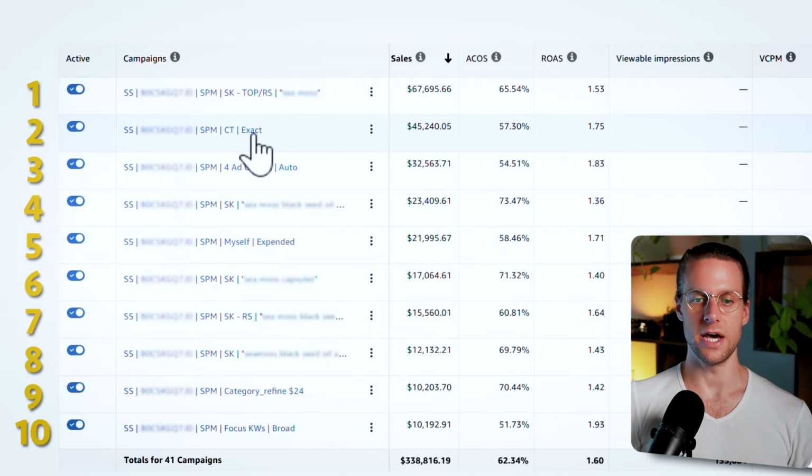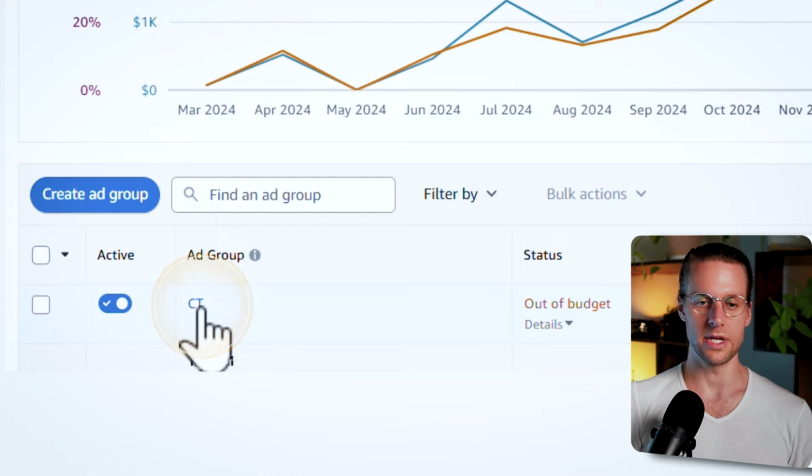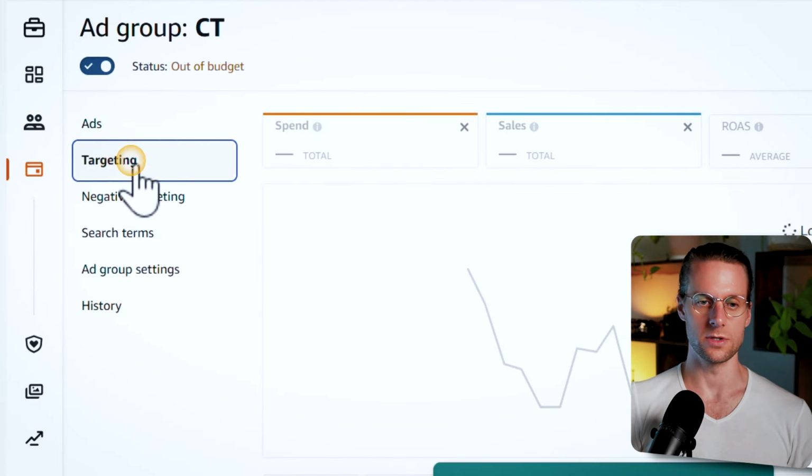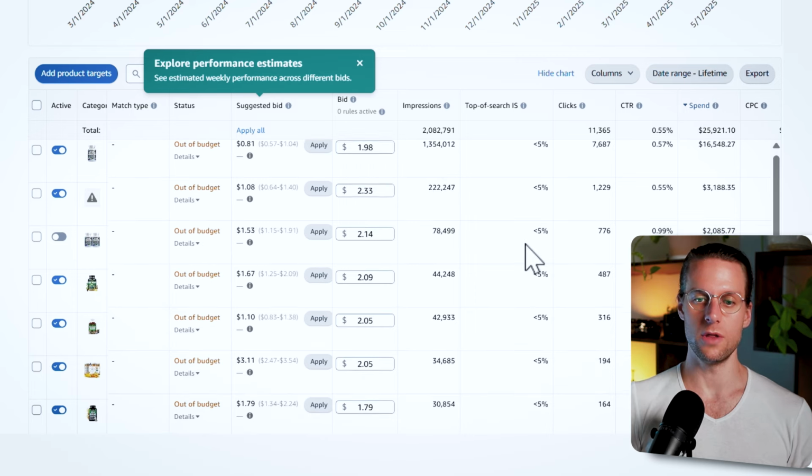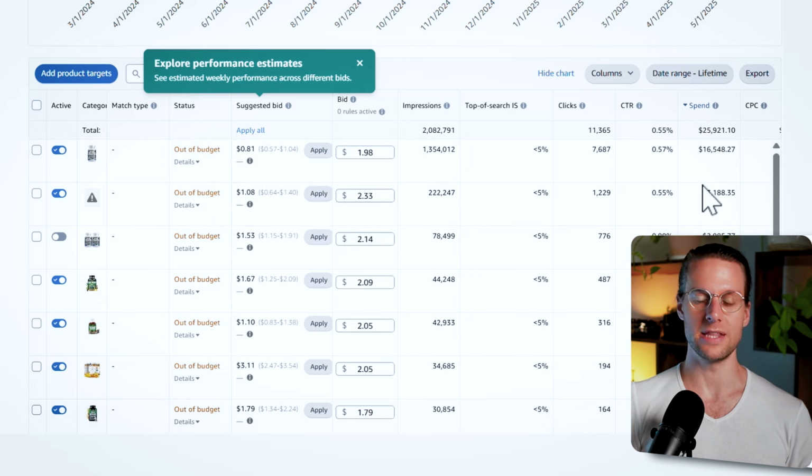Now let's take a look inside. So let's first click the ad group so we can actually see what we were targeting here. I'm gonna go to targeting. And now you can see this is a whole bunch of product targets. So all of these targets are competitors' products, and this is very common.